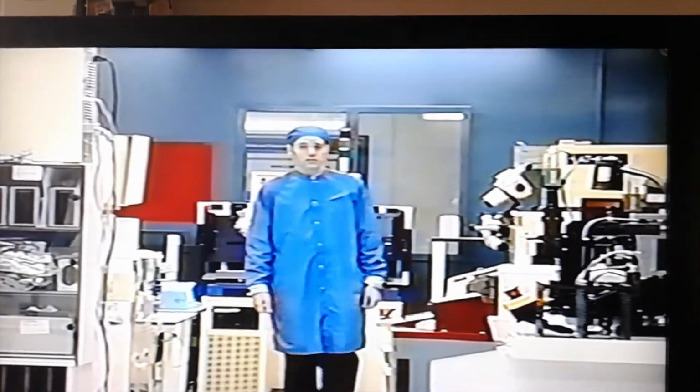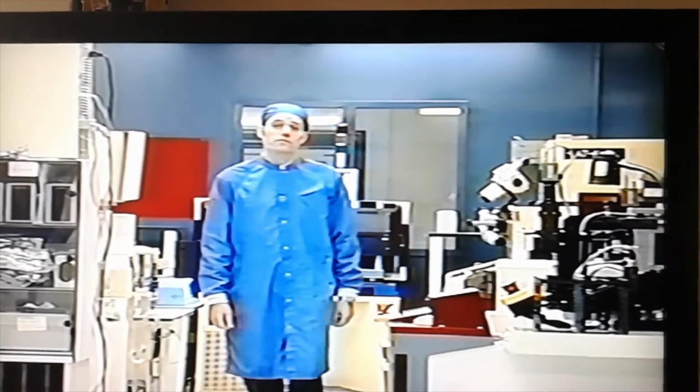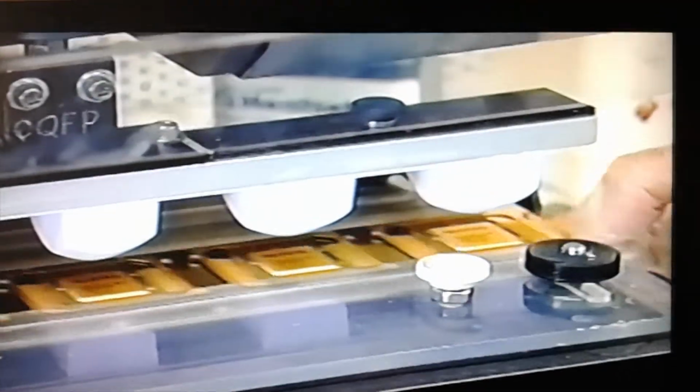From the probe process, the product is then sent to an assembly lab, such as this one, where the wafers are then diced into individual die and mounted into package form specifically designed for our customer's use. Factors including the number of leads a device has, the surface area of the die itself, and the available real estate on a printed circuit board determine its size, shape, and package type.